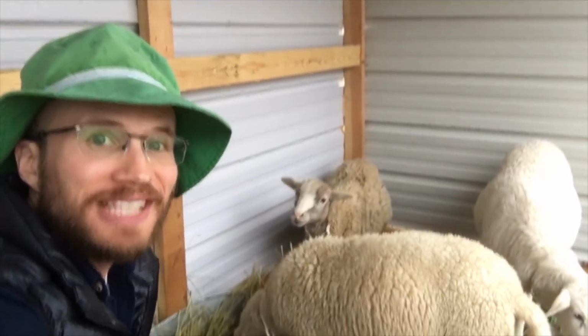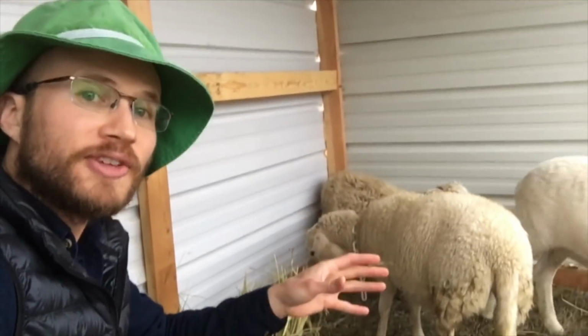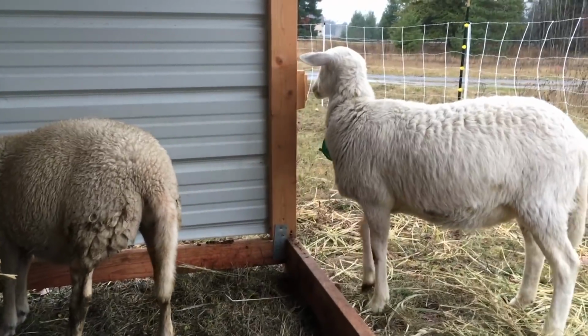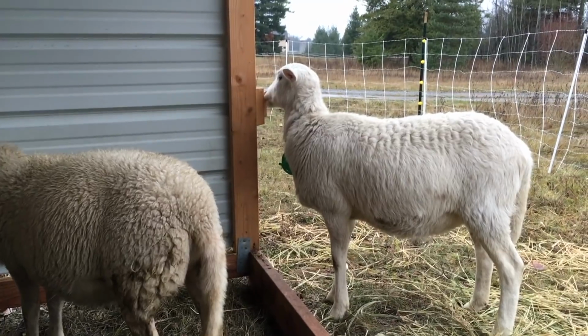Well, let me introduce you guys to the new flock. This right here is Daisy. Daisy is part Frisian and part Katahdin. This one right here, Ashley just named Clover. She already has a name, but Tess didn't know what it was. She has to look it up. So Ashley named her Clover until we find out her real name.